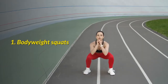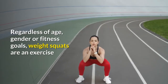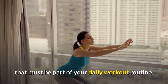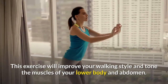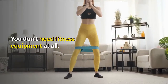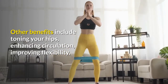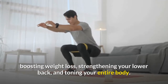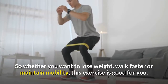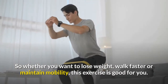1. Body weight squats. Regardless of age, gender or fitness goals, weight squats are an exercise that must be part of your daily workout routine. This exercise will improve your walking style and tone the muscles of your lower body and abdomen. You don't need fitness equipment at all. Other benefits include toning your hips, enhancing circulation, improving flexibility, boosting weight loss, strengthening your lower back, and toning your entire body. So whether you want to lose weight, walk faster, or maintain mobility, this exercise is good for you.